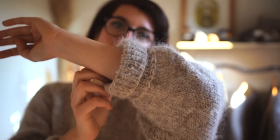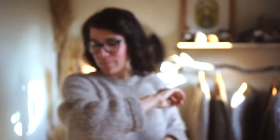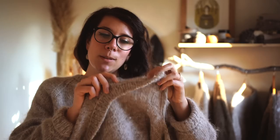The raglan increases are done using eyelets, and at the end of the jumper you can, you don't have to, but you can add those little braided details that I think are just so special. They add a nice little touch to a very basic type of sweater. So there's 6 braids for each raglan increase, 1 for the neckline, 2 for the cuff, and there's some at the bottom of the sweater as well, just before the hemline.